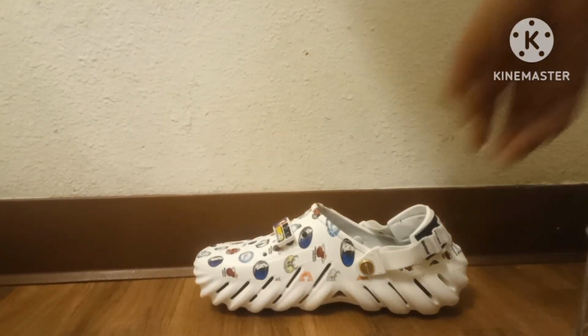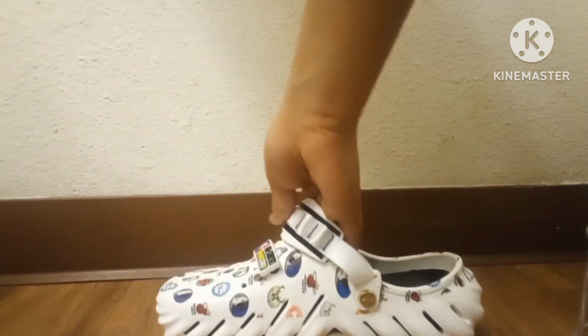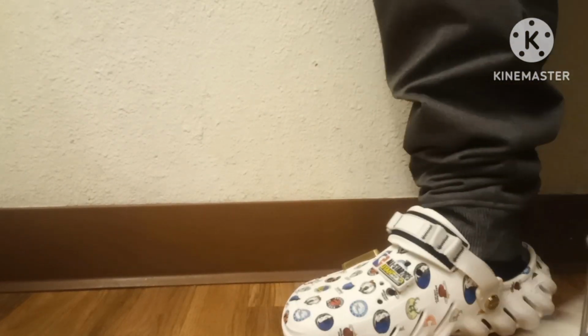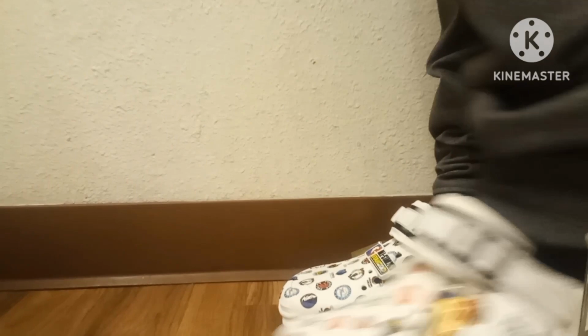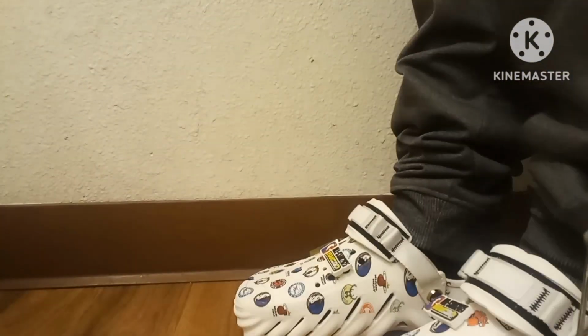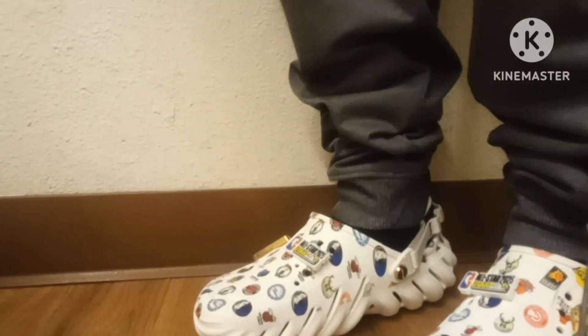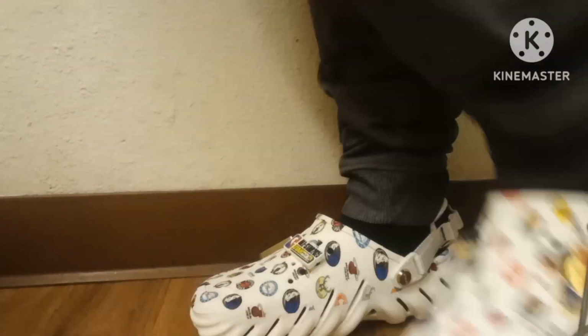Okay, just take off this and put it on the front. That was saying this toe without the strap on the front. On the back. Okay, this is how it looks. Yeah. Don't look that bad.